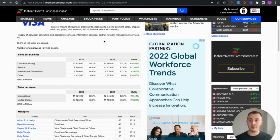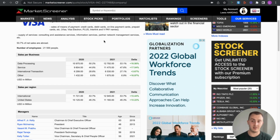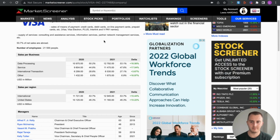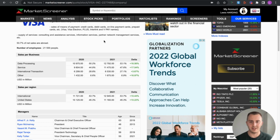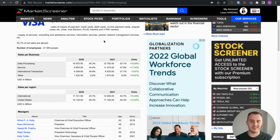Now let's have a look at the sales for Visa, and we'll start with the sales per business. So data processing makes up 53% of sales, service makes up 48%, international transaction 27%. Just realised that doesn't make any sense at all because the percentages go above 100%. So I'm just going to disregard that completely. That does not make much sense.